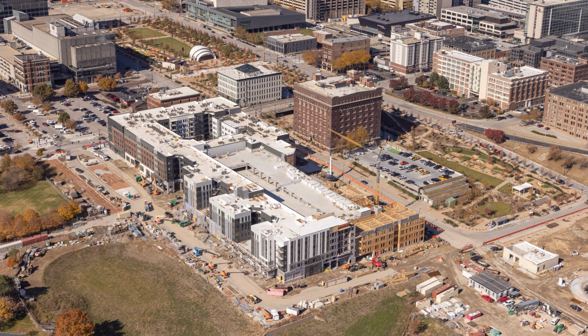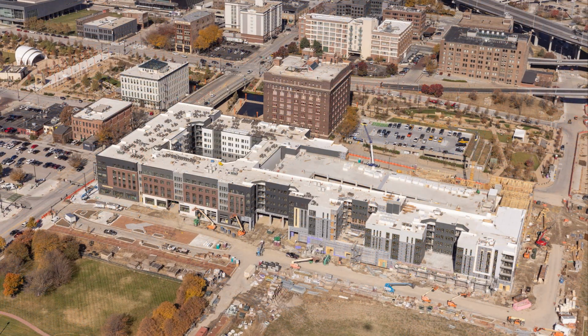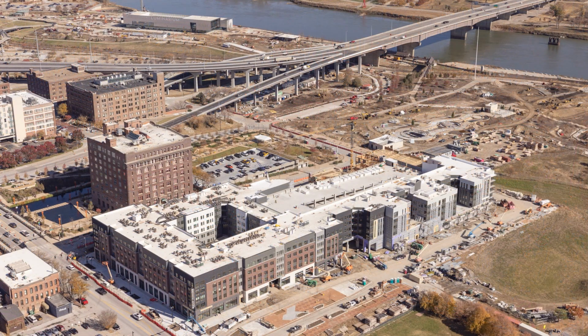Here we have the massive Mercantile building on the southeast corner of 10th and Farnham. There's ground floor retail, the Brickline apartments above, and a parking garage hidden in the middle.